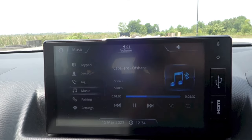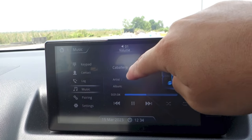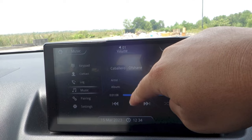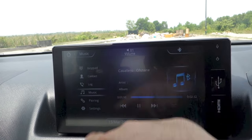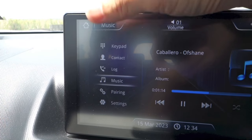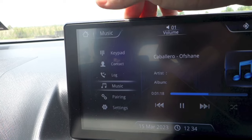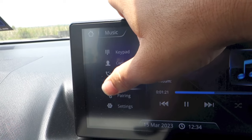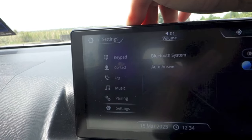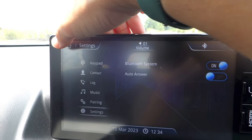We are currently in the Bluetooth audio streaming menu with the current song playing information. Title, the artist and album will show up here if available. Song duration, you can play, pause, go back a song, go forward a song. And to the left, you can select your Bluetooth telephone keypad, look at your contacts, call lists, bring up your Bluetooth music menu, pair a device, delete a device and whatnot. And bring up your Bluetooth settings. To go back to the home page, hit the home button.